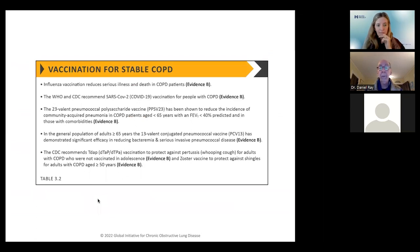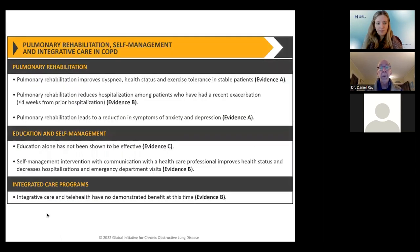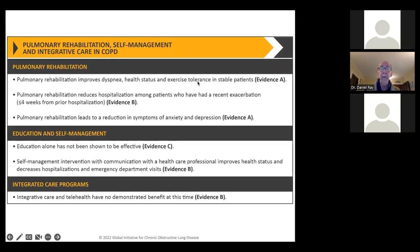Vaccinations, obviously, if your patient will allow it, vaccines to prevent pneumonia, COVID, to minimize the effects of these, flu vaccine, obviously. And then pulmonary rehab. If you have access to pulmonary rehab, you should be using it for those patients with moderate to severe obstruction on their spirometry. It improves the general health status of the patient, their exercise tolerance, and sense of well-being. If they haven't already done rehab, when they go home from the hospital after an exacerbation, you can enroll them. There's some evidence that prevents rehospitalization.